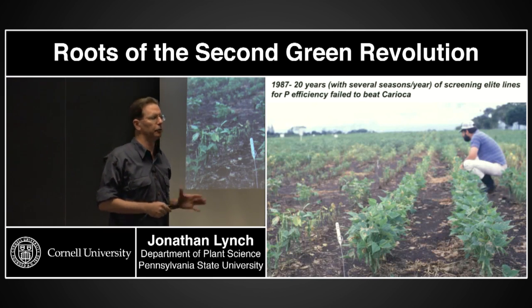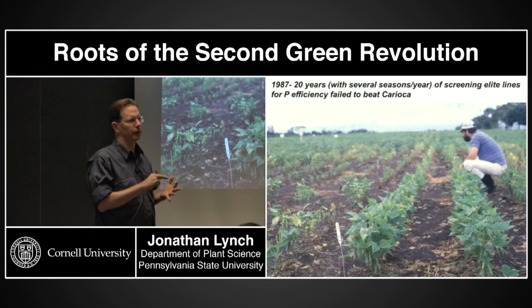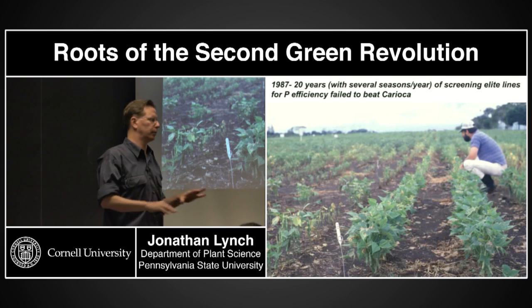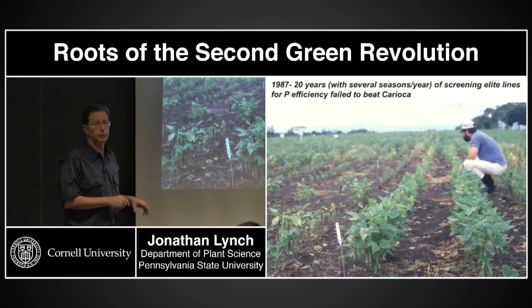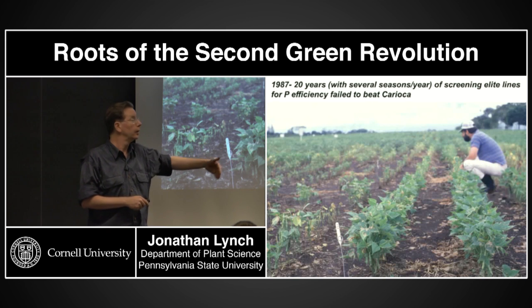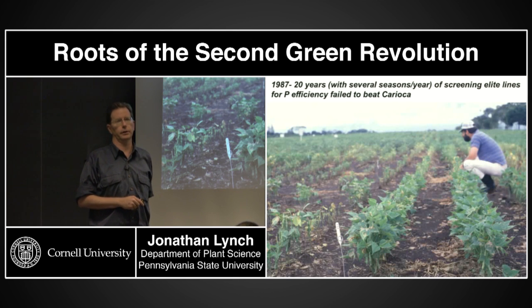And they had failed. It was a few months before I arrived there. They actually fired their soil scientist. The breeder had published a paper saying it was impossible to beat Carioca, and the whole effort was closed down. Now, it's worth pointing out that we're like 2 or 3 degrees north of the equator here. They can do 4 cycles of selection every year. So 20 years represents a lot of genotypes they looked at, and nothing was able to beat Carioca in the field when they look at yield.